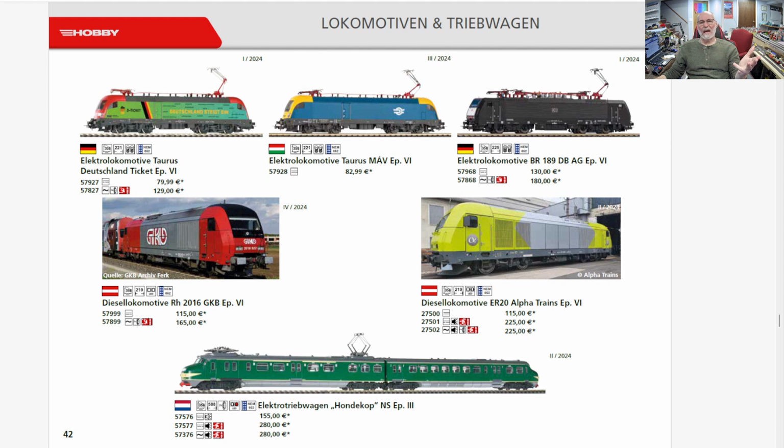A Class 189, another classic worker. I really like that one. 130, but again, with AC, it's automatically going to have certain things. For AC, it's automatically going to have digital and some level of sound or basic functions. So it's going to be higher priced. So don't be confused. Usually if you see that little, let me put it up here.